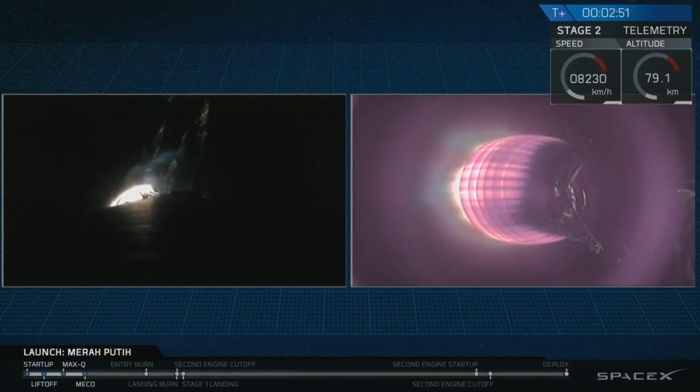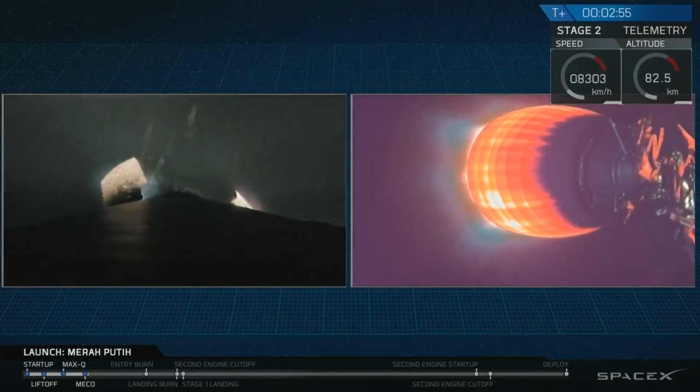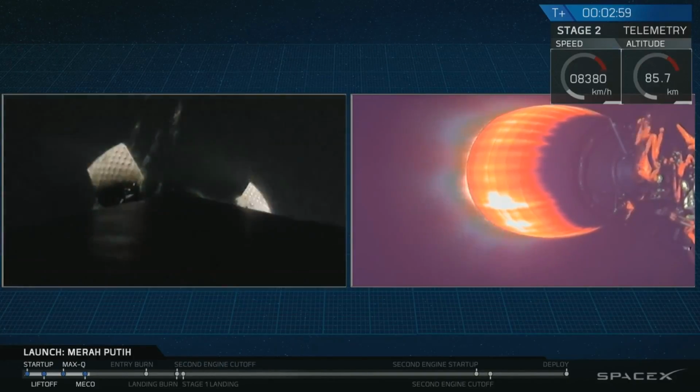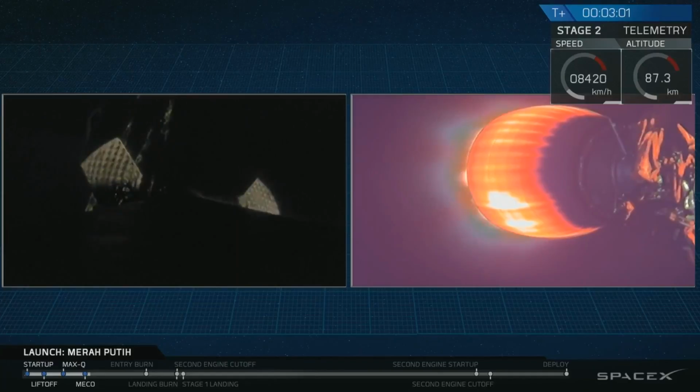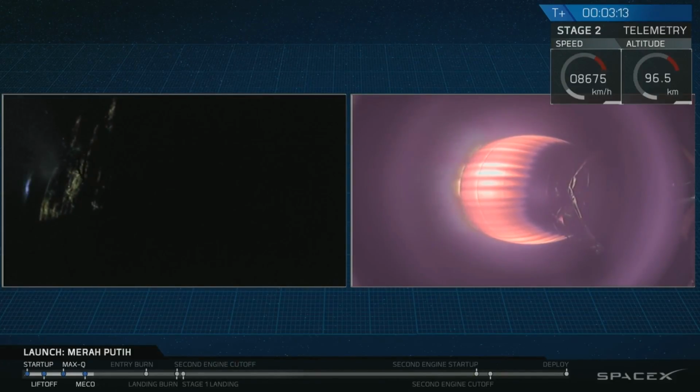And as you can hear by the applause and see on your screen, we've had a successful stage separation and ignition of that second stage MVAC engine. Now coming up in about 25 seconds, we're going to have fairing deploy. So those fairing halves are going to split away from stage 2 and make their way down to Earth. And stage 2 will continue on with the Merah Putih satellite onto its parking orbit.